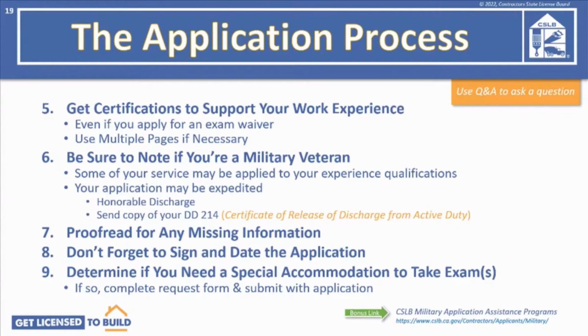Also, your application may be expedited through our Military Application Assistance Program. We mentioned that a few minutes ago. There is a bonus link at the bottom of the screen for more information on that program. To participate, you must have had an honorable discharge. Be sure to include a copy of your military DD-214 paperwork showing your honorable discharge with your application.